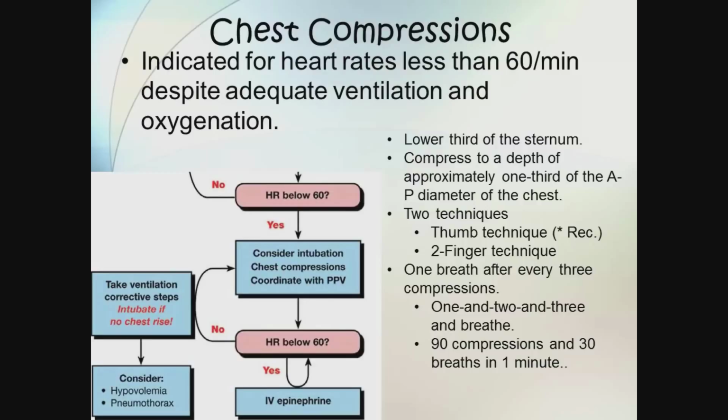So as Andrew was saying, we're going to go to chest compressions. Heart rate's less than 60, we're going to immediately go to that point in time. We use the lower third of the sternum. We compress basically a third of the distance of the AP diameter of the chest. There's two techniques that are utilized, a two-finger technique or a thumb technique. The thumb is the one that is actually recommended. It's a little more effective. You can circle the child's chest with your two hands and use your two thumbs to compress the sternum.